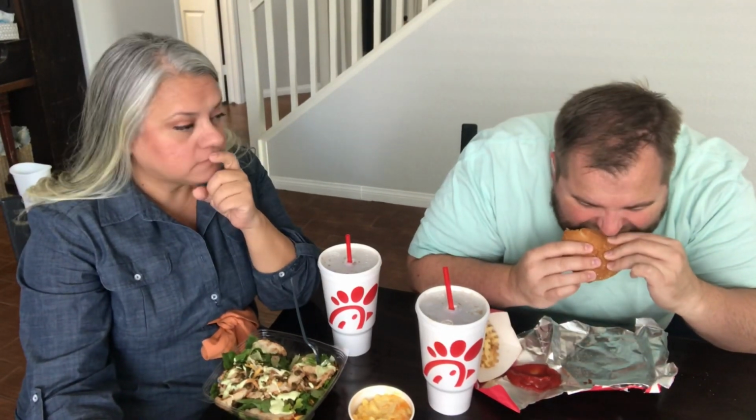Such a good sandwich. Now I know lots of people have done challenges with Chick-fil-A and Popeyes. Maybe we should get you a Popeyes sandwich. Try it. A couple of people I used to work with last year went and got both. And both of them said they prefer Chick-fil-A. Really?